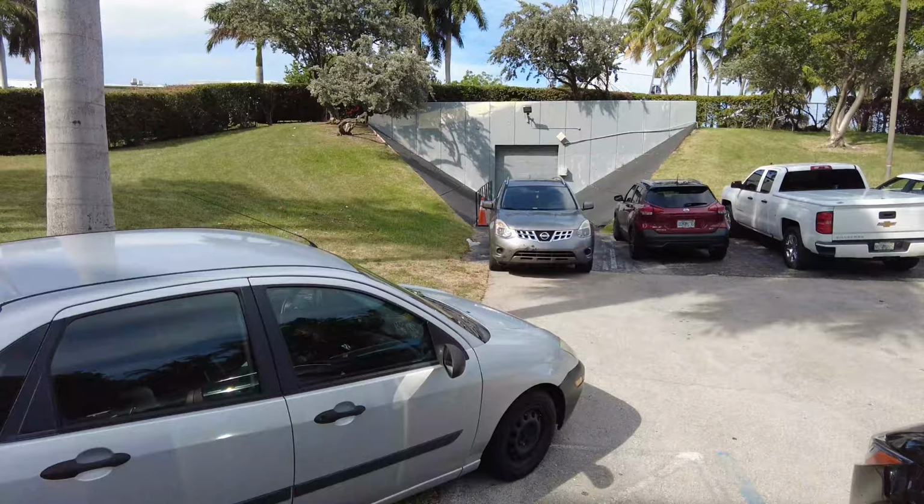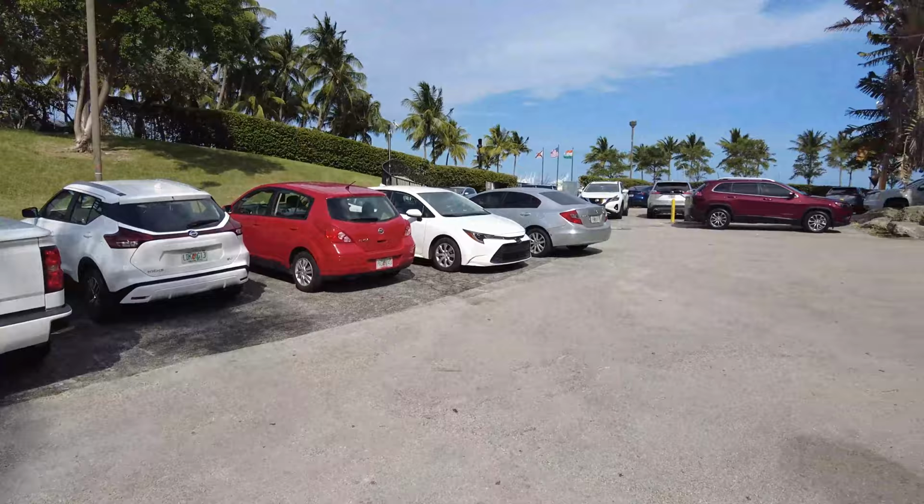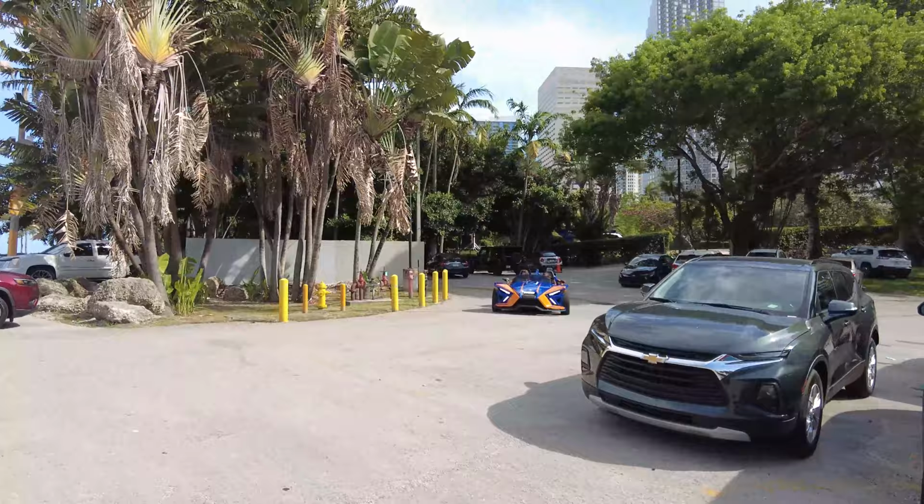There's the amphitheater side of that service bunker. I'm betting you could drive a car right through to the service road between here and Bayside Marketplace. I'd be interested in seeing inside there and many other service facilities someday.